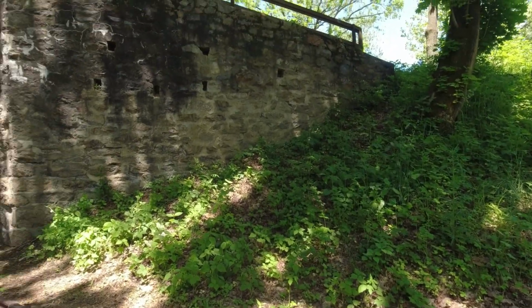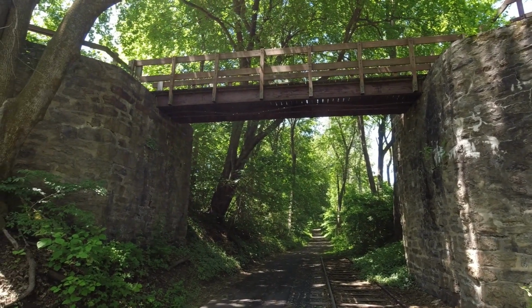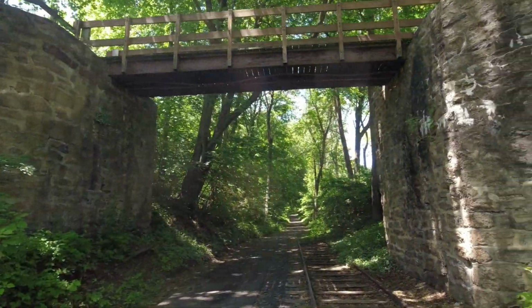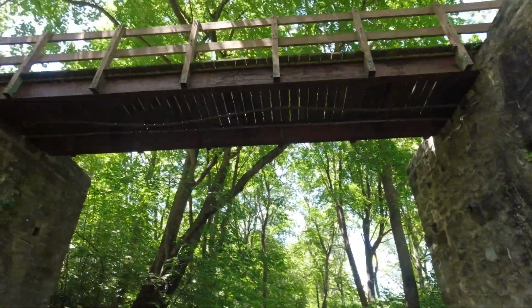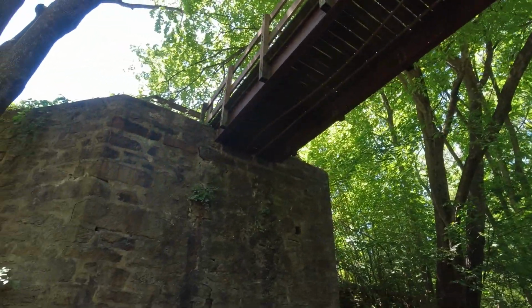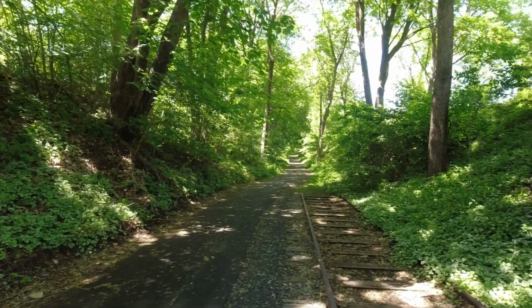And then here you've got the bridge, which is a nice walking bridge at this point. We'll probably get up there, maybe get you a view from up top so you can see what it looks like looking down.